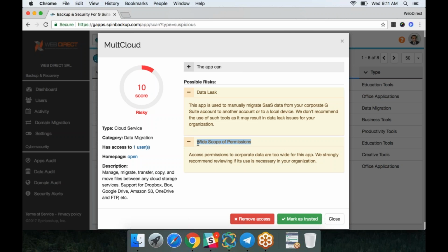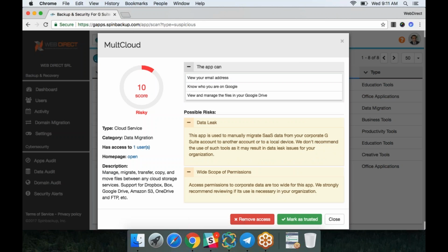Wide scope of permissions is another good one. This one tells you that the permissions this app is asking for are much more than what it needs, right? So if this is just a data migration app, why is it asking to manage your data? That's the other thing here, and then we'll also tell you what Google says about the app, and we'll shift control back to you as the admin.